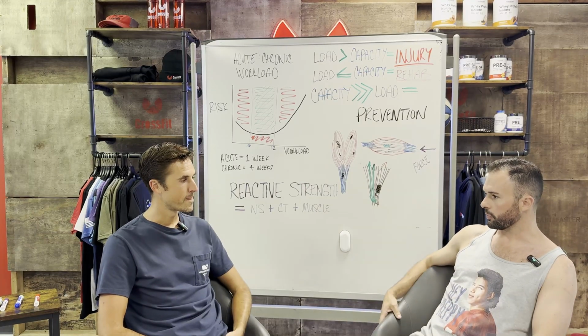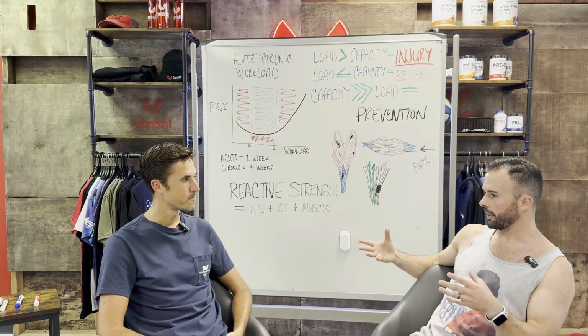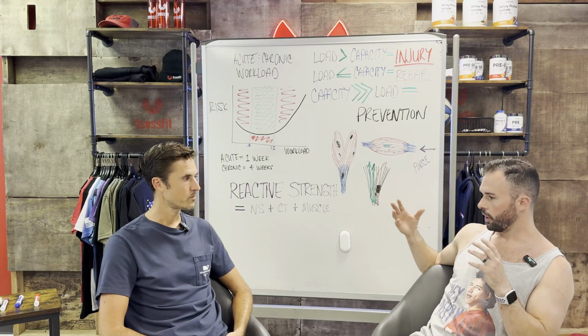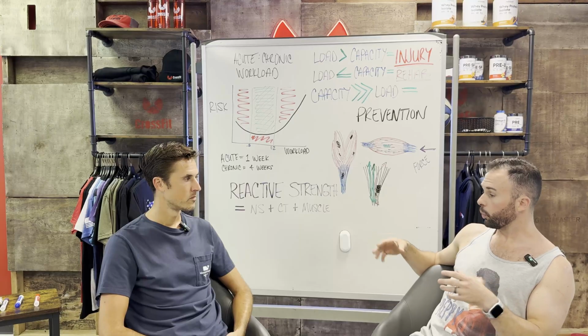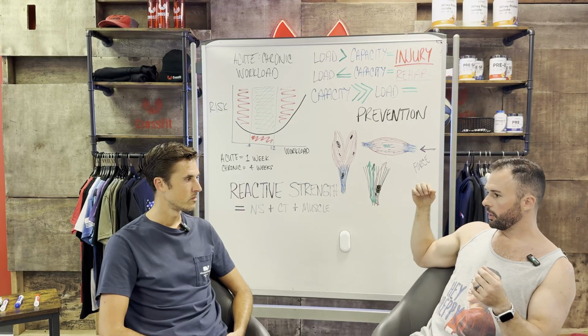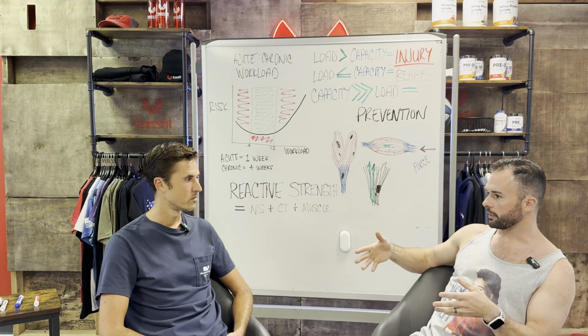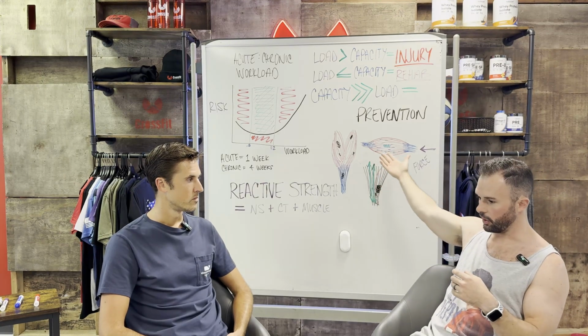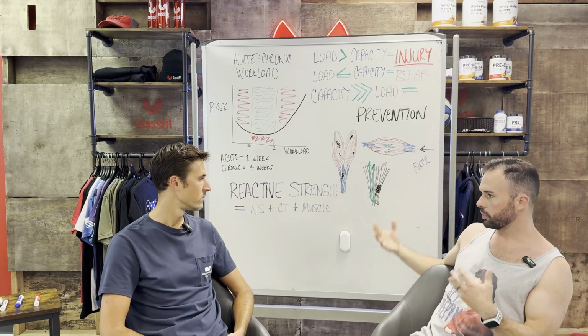Trying to prevent injuries going forward. Yes, strength training definitely serves its purpose in strengthening musculature around the area. It will definitely help absorb some of the force, but unless we've gone through a screening process and assessed the tissue, assessed where we may have connective tissue dysfunctions, it can only do so much.